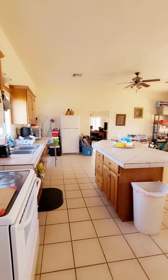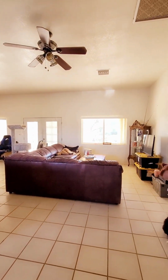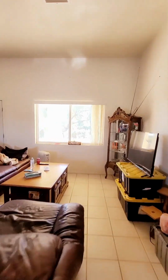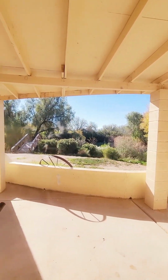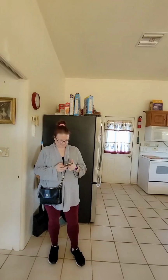We're inside the home, which features a wide open floor plan and tile throughout. That entire back wall there is lined with windows and glass French doors so guests can enjoy the lake views in every room in the house.